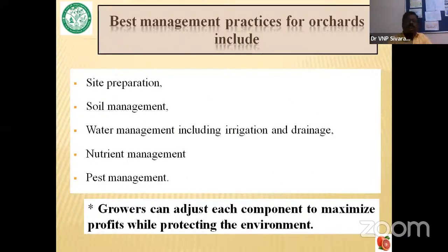So that includes site preparation, soil management, and water management, including irrigation and drainage. Not only irrigation, drainage also needs to be given appropriate importance. Why? Because one good rain may make the entire field get submerged under water. The first and foremost enemy to horticulture is submergence. Horticulture crops cannot tolerate submergence in water. Then nutrient management and pest management. Growers can adjust each component to maximize profits while protecting the environment.